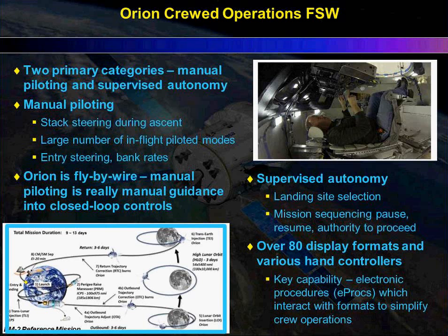So we have two primary categories of how we handle the onboard crew interaction with the vehicle. The first one is manual piloting. I'm going to be a purist: it's not manual control, this isn't where they turn thrusters on and off, it's manual guidance into the flight control, fly-by-wire. There are a large number of in-flight piloted modes, everything from maneuvers to I want to point a radar, or I just want to do proximity operations, attitude control, all those types of things. So there we have a rotational hand controller, and then there's a translational one. Think of it kind of like an Xbox controller.